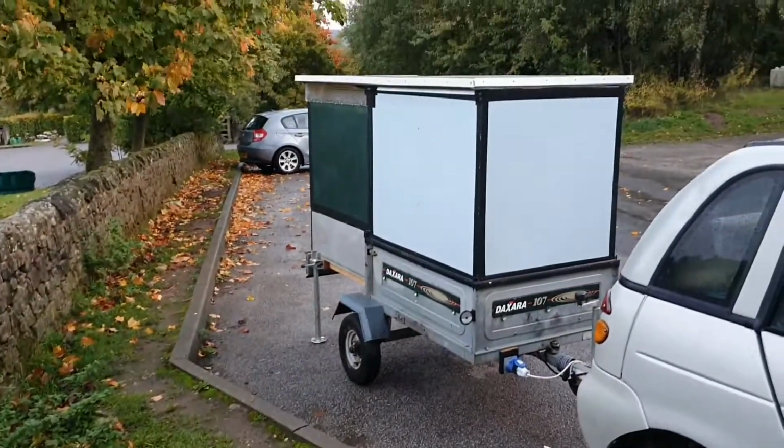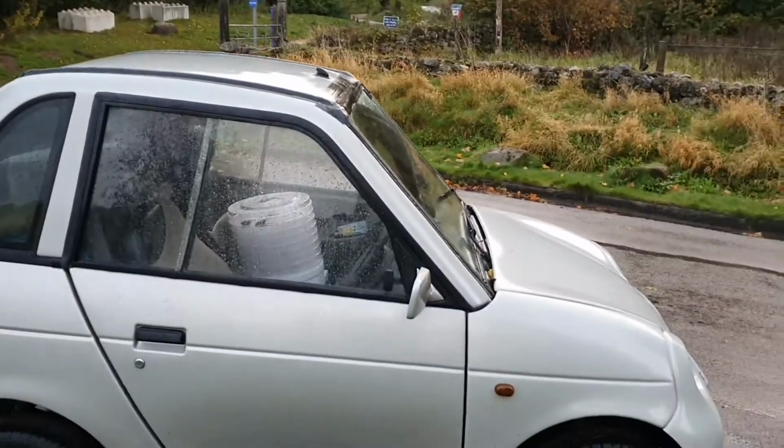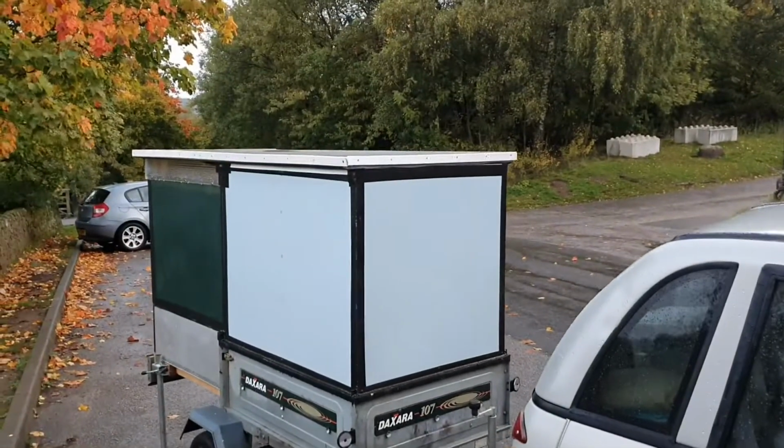There we go. I'm going to go for a walk and see what I can find. The other idea is to go to Sherwood today, but we'll see what happens.